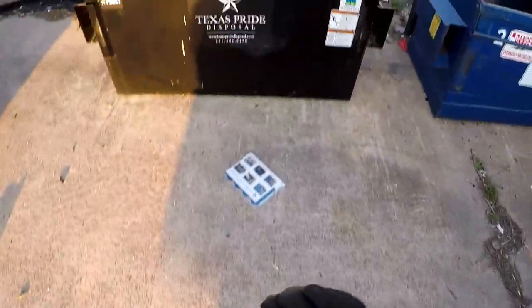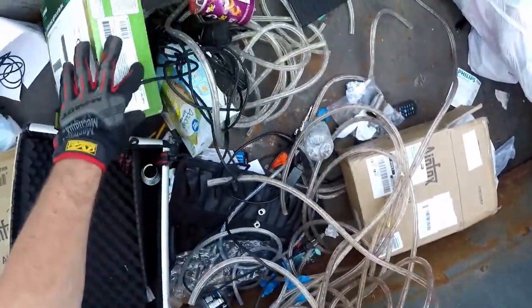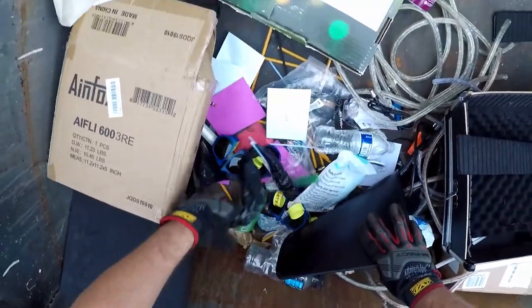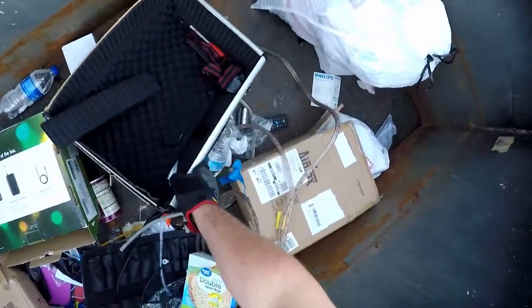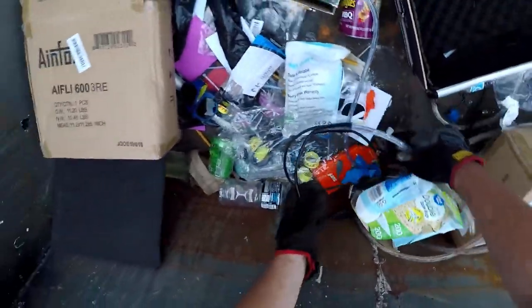All right, let's see what we got up in here. Anything good? Let's see, a case. A boo-boo case. We got some wires though. And we got a microphone. It's a pencil. And some shades. We'll take a microphone though. Street lighting. Yeah, that case looks pretty toast. Oh, piece of scrap. I'd probably use that for something.